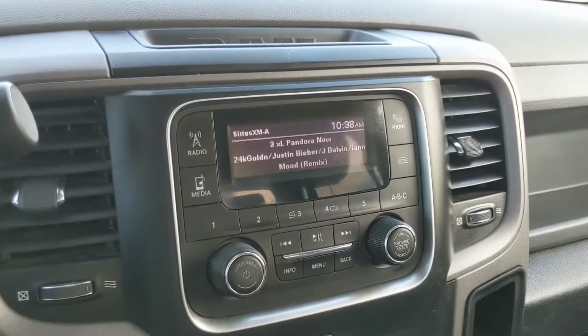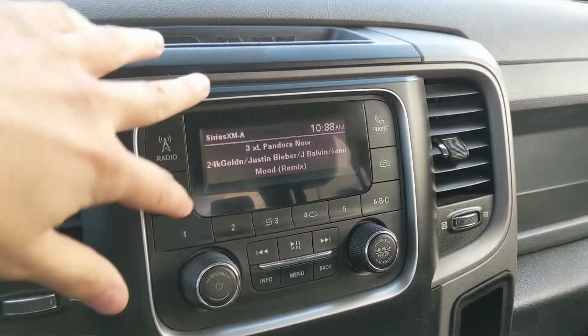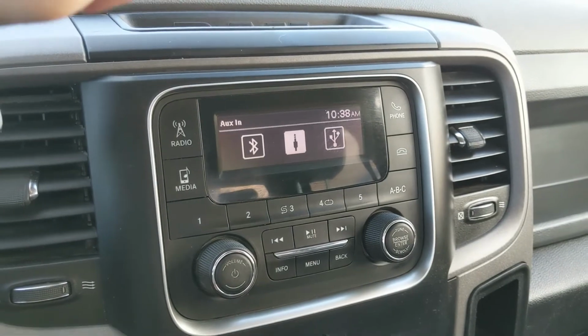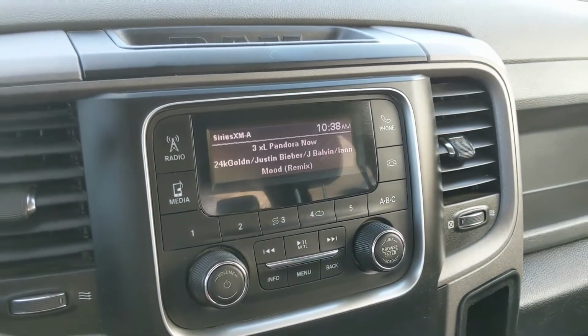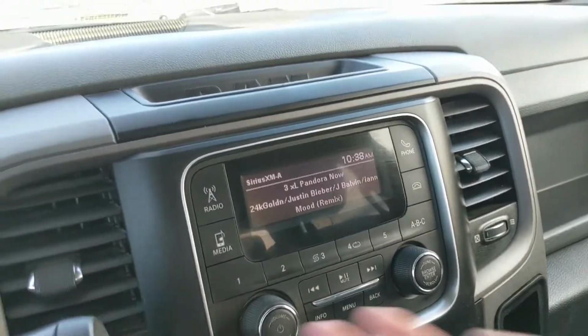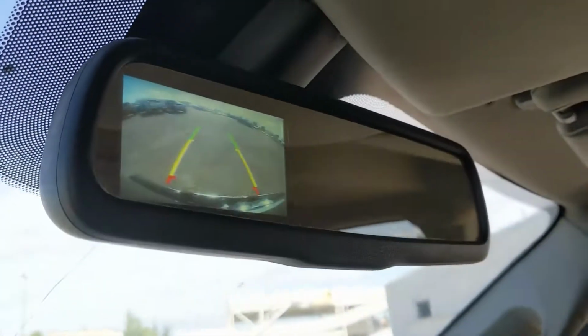But then moving on to your center, your infotainment center, which is radio, Sirius, Bluetooth, auxiliary, and USB capable, so you have some options there for whatever you want to listen to. Shifting into reverse, you do also have a backup camera in the rear view mirror, so you're going to be able to see where you're going and hopefully avoid hitting anything.